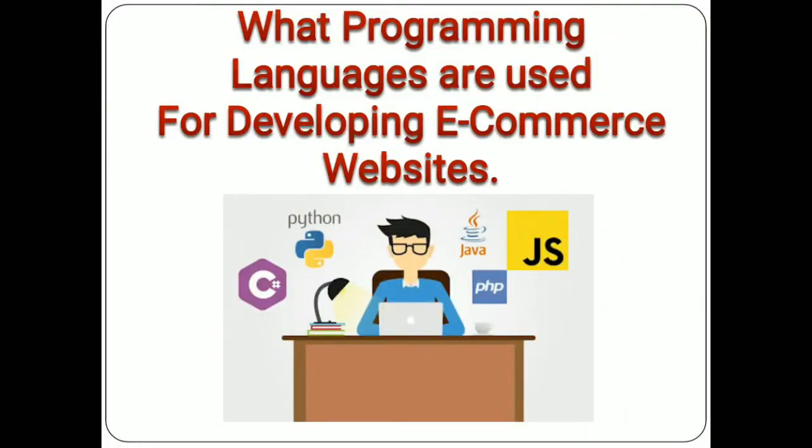In this video, I am sharing the most demanded programming languages for developing e-commerce websites. E-commerce sites can be built using different languages for front-end and back-end development. When you plan to get an e-commerce website, the first thing that you'll have to consider is to choose the programming language for your project.